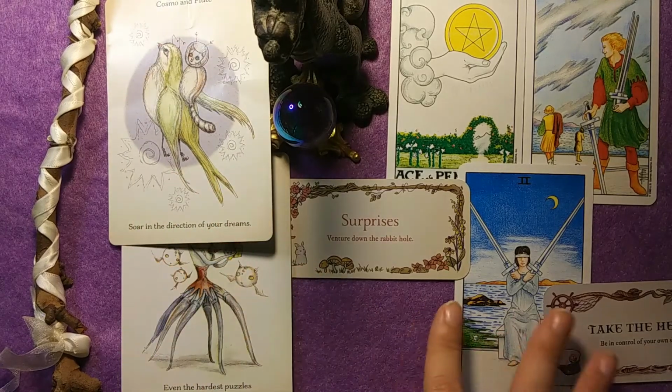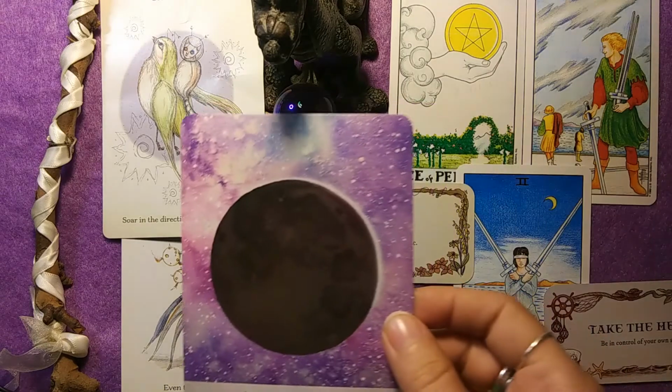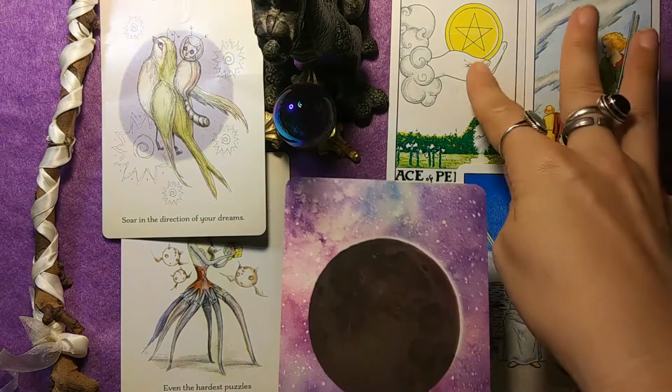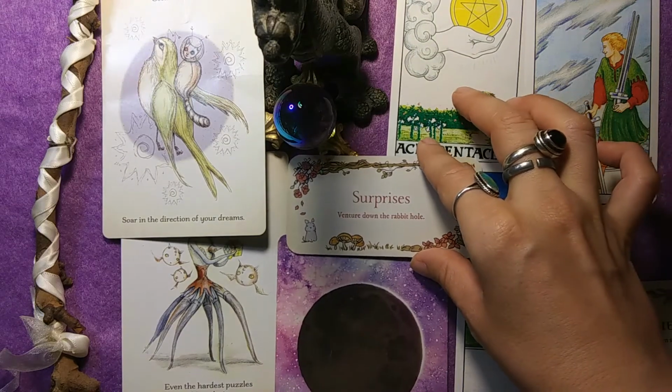So it's kind of like telling you, choose the path that leads you to your dreams. Here we go with this one. A new start is coming. Yes, you see, this is what I'm talking about. They're so spot on. So yeah, a new start is coming, and it's definitely one that's going to lead you to prosperity and something that you really want.